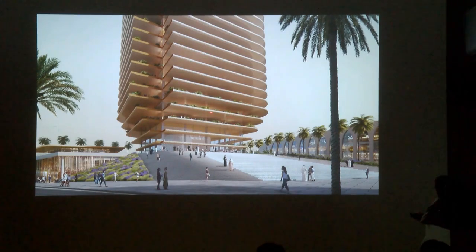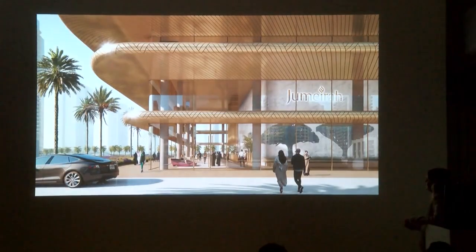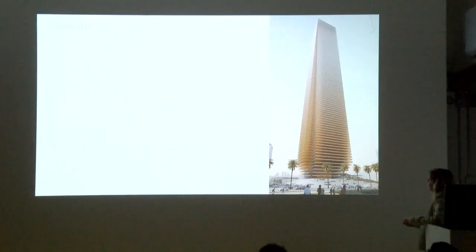You can see how behind these plants the handrail is always recessed, and it just appears like horizontal floating plates with no apparent structure. The unstable equilibrium idea, and the entrance. And there we go. That's it.